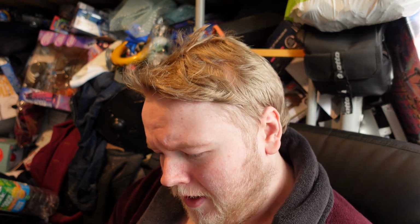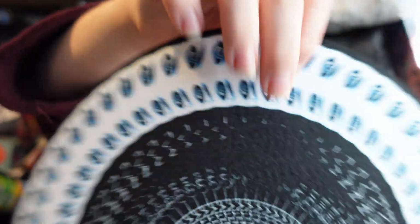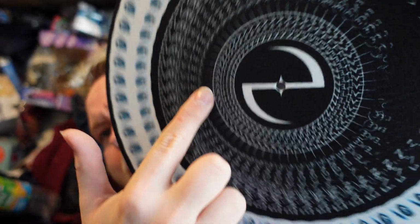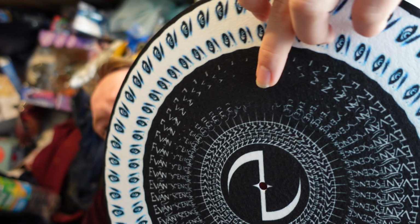I mean, I guess it is a nice slip mat, but is that meant to have rubbed off like that? I've just noticed there. Is that meant to be like that? Mine looks like it hasn't been printed properly. Just there, you see it says Evanescence, and then... I don't know if that's been printed properly there or not. I'll have to have a look into that.